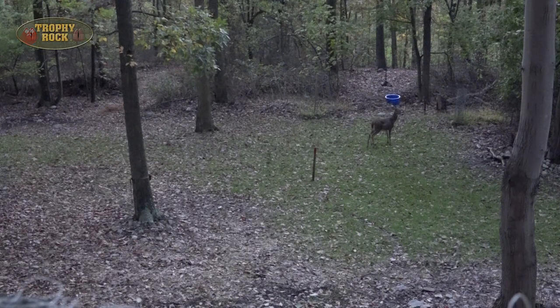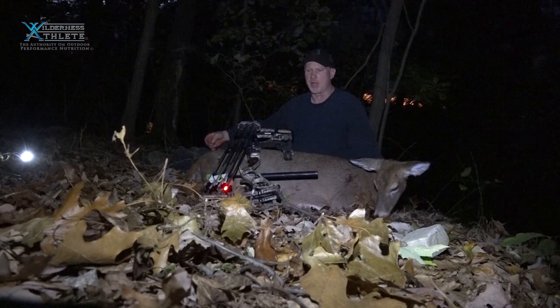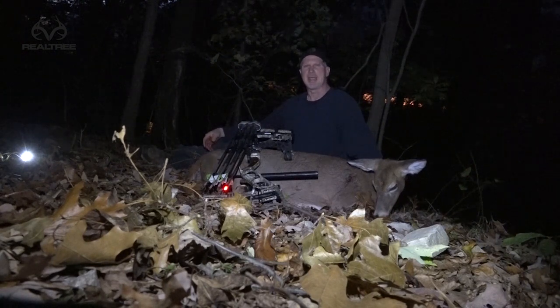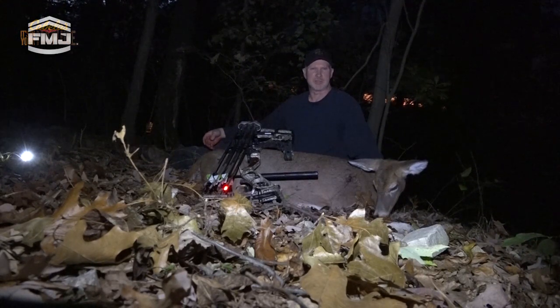and I took her right through the top of the shoulder. I believe it's a hard shot, came out the opposite side in front of the shoulder, so it was a really good shot. Blood trail was easy to follow. She went probably 100 yards. So I'm happy, and now we got some meat for the freezer, and we can start concentrating on some bucks. So you stay with us here on Midwest Whitetails, and we'll see what's up next.